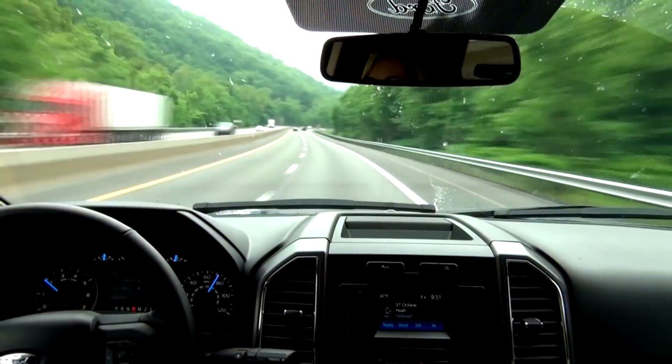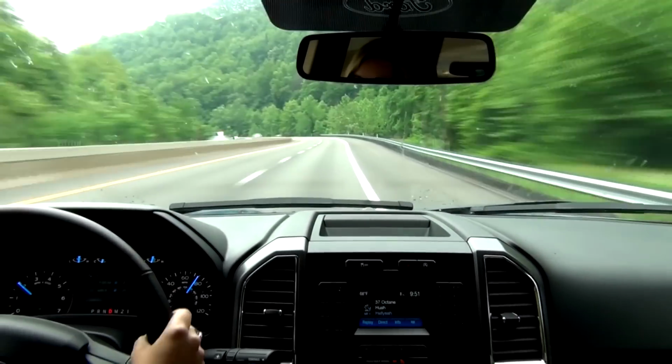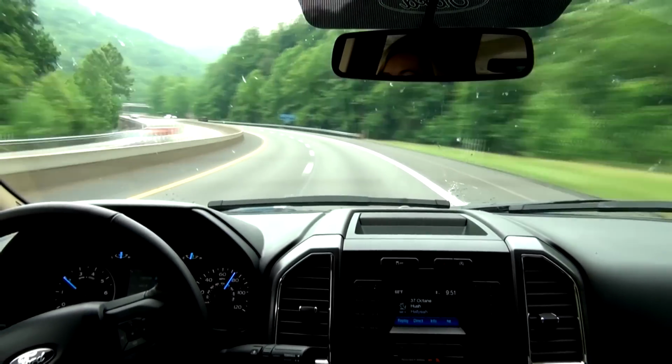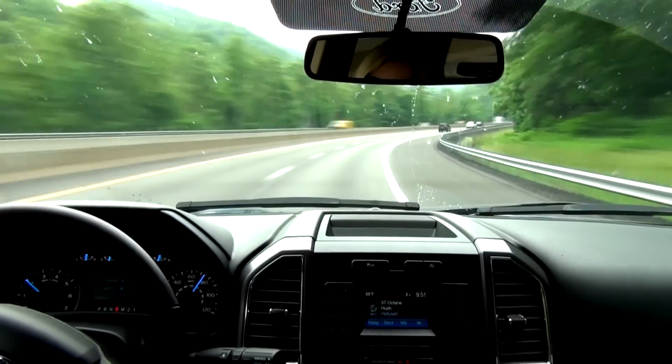The handling is more nimble, the brakes are more positive feeling, and the acceleration is much stronger. This all adds up to a far greater performance improvement than we were really expecting. But that's really only the first part of this story.